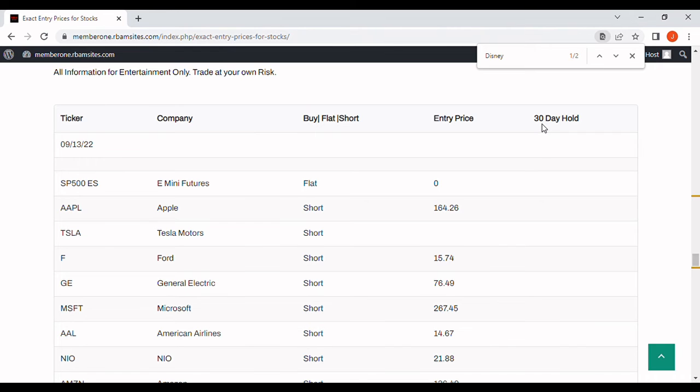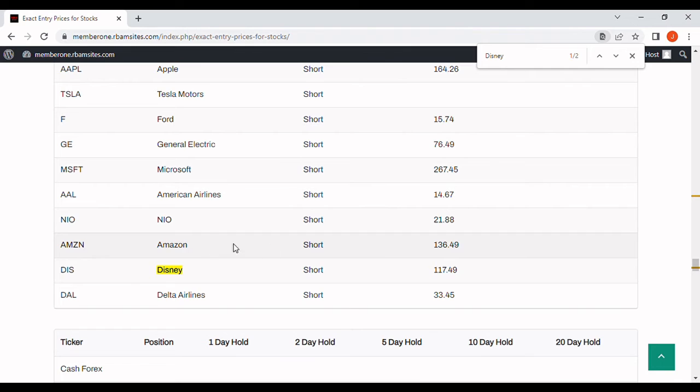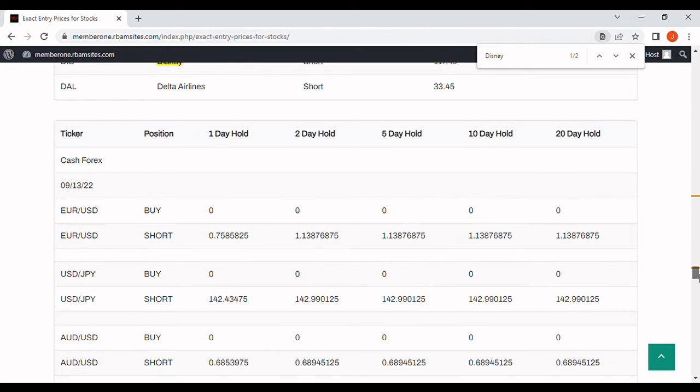This is the 30-day hold. It's a moving average crossover system with a specific entry price, and it's indicating short today at 117.49. Disney's currently trading at 113. Let's see if you could have got in this morning at 117. Doesn't look like it. No, so it has not hit the 117, but it is indicating short.